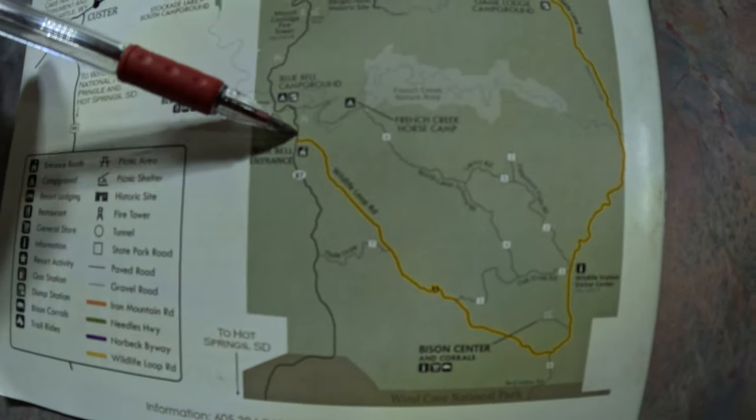Again, we're going for ice cream. Back roads brought us to Custer. Oh, it smells good. And they have this old building. I said, look at that cool old building. And Marianne said, hey, it's an ice cream store and they're open.